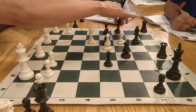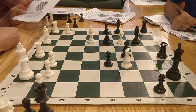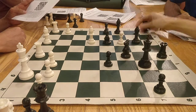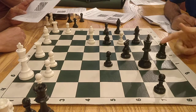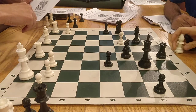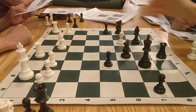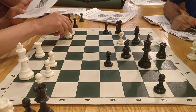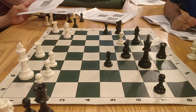Oh, this is a crazy line. This is an engine line for sure. This is an engine line, yeah. I mean, knight takes, knight takes, rook takes, bishop takes a6, knight takes a6, bishop d2, and the engine gives this a... But maybe the other one is fine. Oh, yeah, this looks nice. The engine says this is clearly better for white.